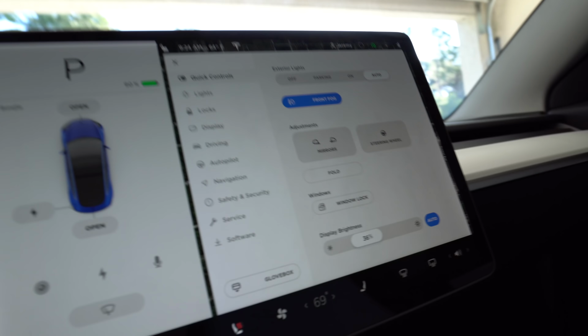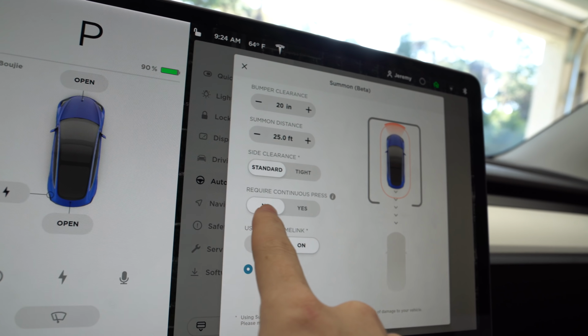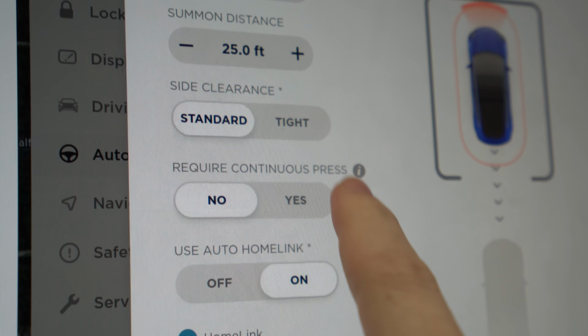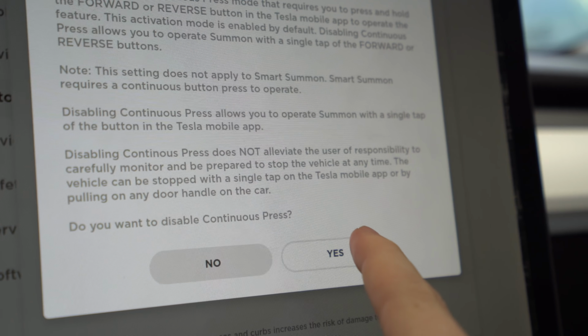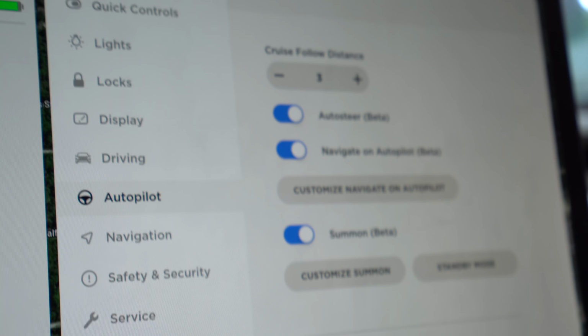So to do this, all you've got to do is go into your autopilot settings. I think I already had this set. Customize summon and require continuous press. Just make sure that's set to no. I already have that. But if you do no, it comes up with this huge message. Basically, you're just saying, I don't care. Tesla's not liable. So, okay.